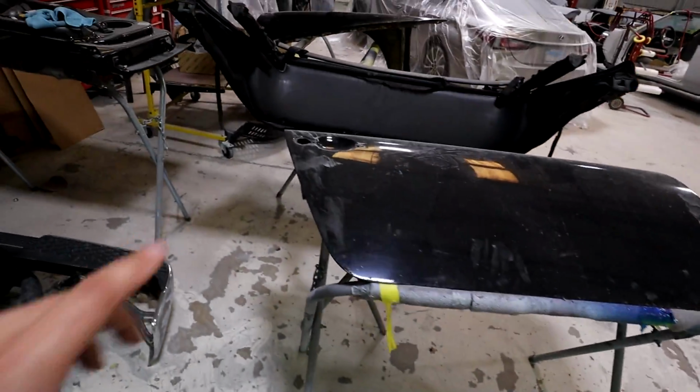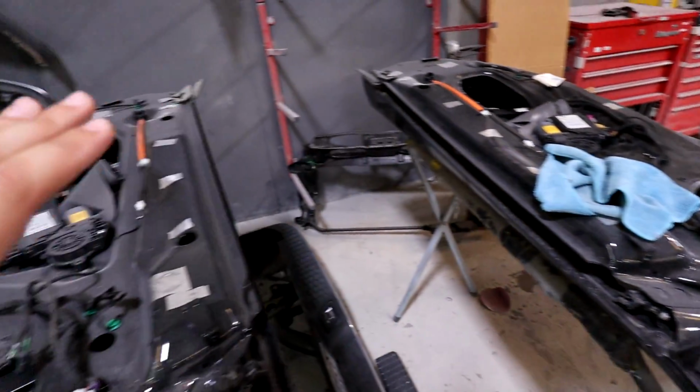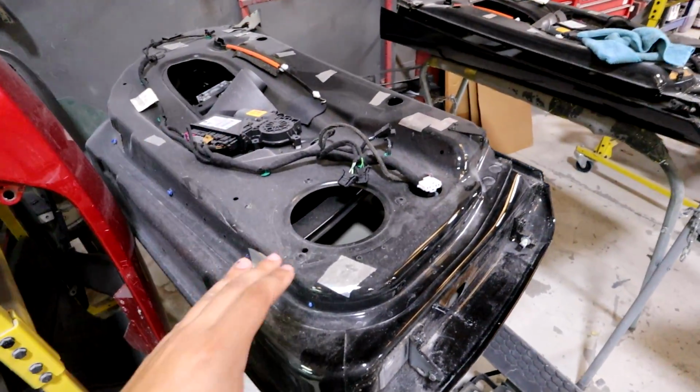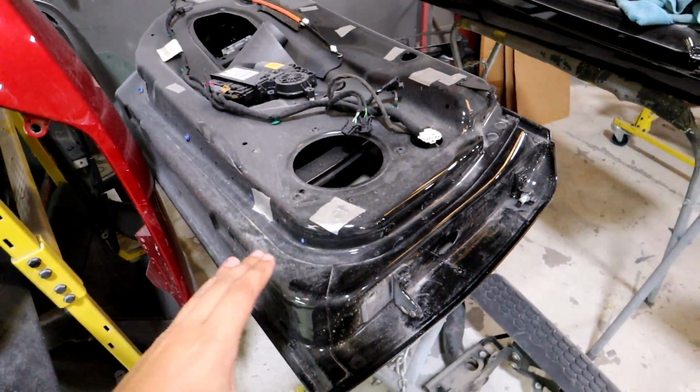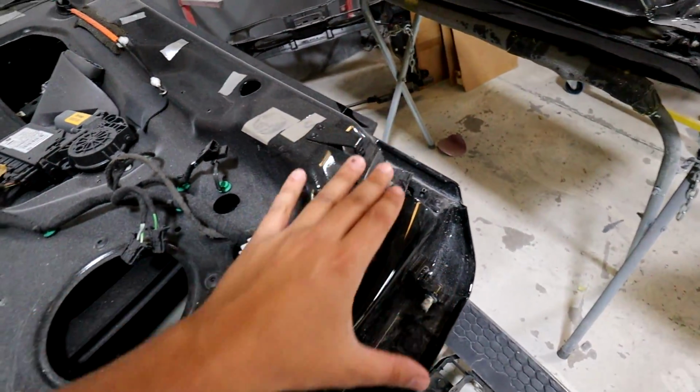Now, if we come around, that is not my convertible top. That's this Porsche's convertible top right here. My convertible top is still in the car. These are, though, the Lamborghini doors that do not open like Lamborghini doors, but these have been completely disassembled. There's no glass in there, and that's because they're going to paint in the trim here on the doors.